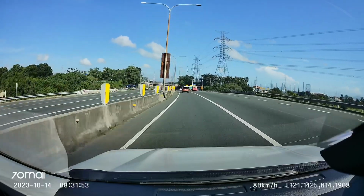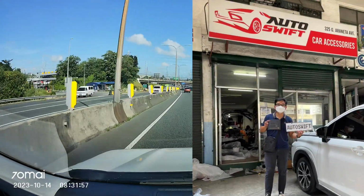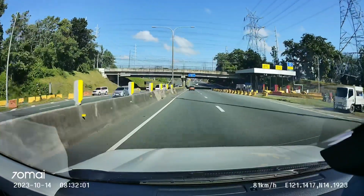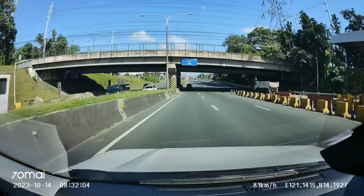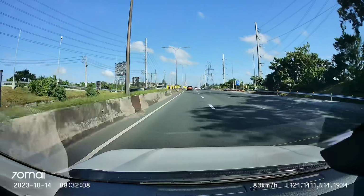So syempre depends naman. So yun, nakuha ko to kay Auto Swift Car Accessories sa Quezon Avenue. So far it's magwa-1 year na, no issues dito. Everything's good and madali lang siya i-download through phone. So yan, napakalinaw guys, as you can see, right?